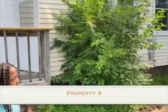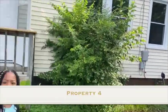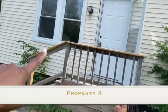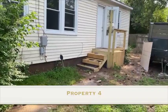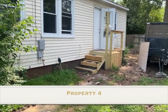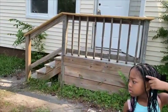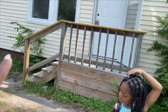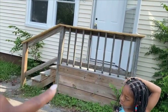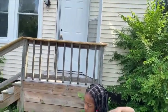These dogs barking out here. This is one side for the tenants, and that's the other side. They're still building the decks out here. This deck is pretty much finished. When you build a house, you have to have a deck with the railing in order for you to pass inspection. That's one of the things that I've learned.